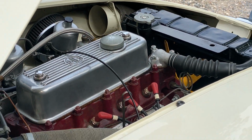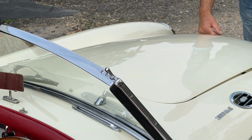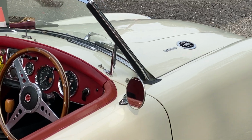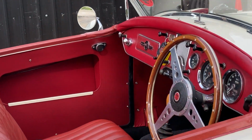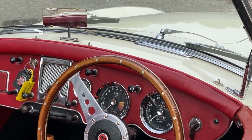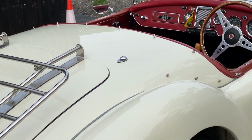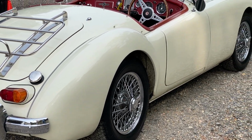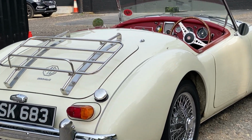And it's got the advantage of a 5-speed gearbox, which makes long motorway journeys just a little bit more relaxed. It means 70 mile an hour cruising is well under 4,000 revs and just a little bit quieter and more comfortable. Although it's not far short of 30 years since the restoration was finished, the car actually wears its years well, and it looks very, very nice indeed.